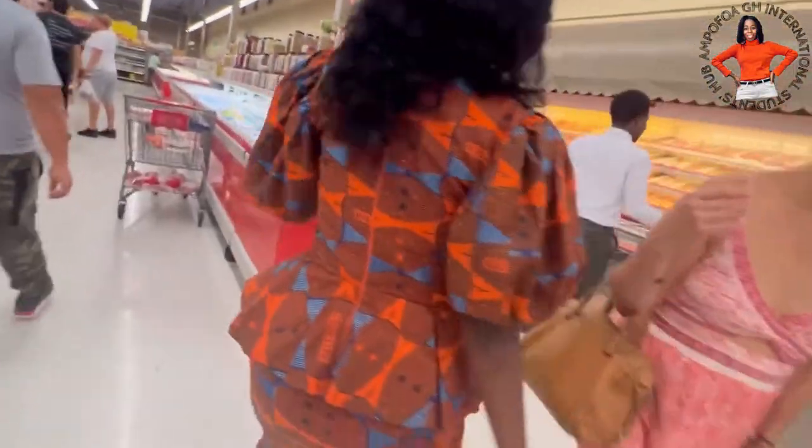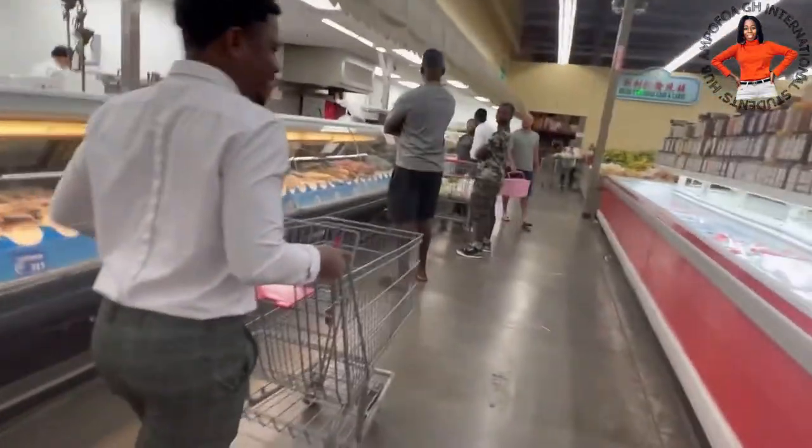Oil, spices, I think it's the spice section. We are going to the seafood section. They have some good mackerel. Most of the Ghanaian students like it, so that's where we are going. So here's the seafood.